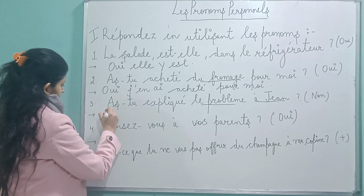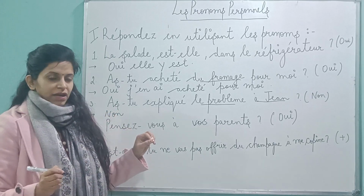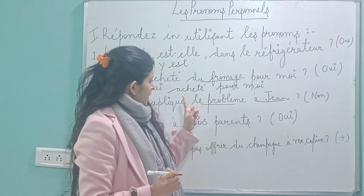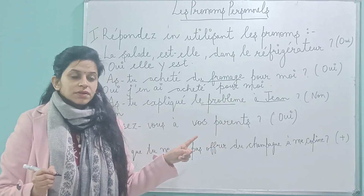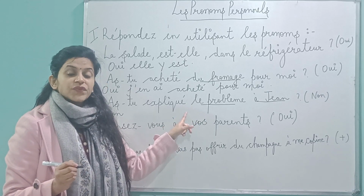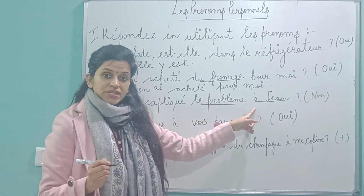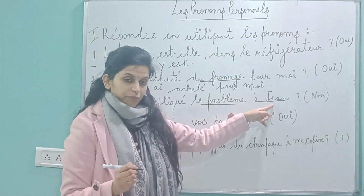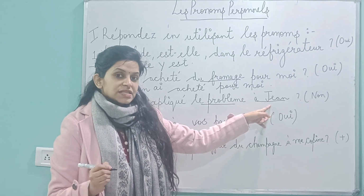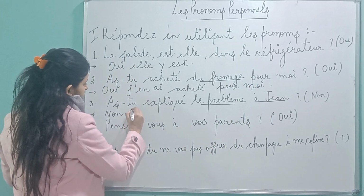So no, as-tu expliqué will turn to j'ai expliqué. And if we see both of them, le problème is which pronoun? Le. There is no preposition in between, so this is the case of COD. And this is the case where a preposition is followed by a name, a person. So that is COI, très bien. So both of them are there. So how are we going to write?